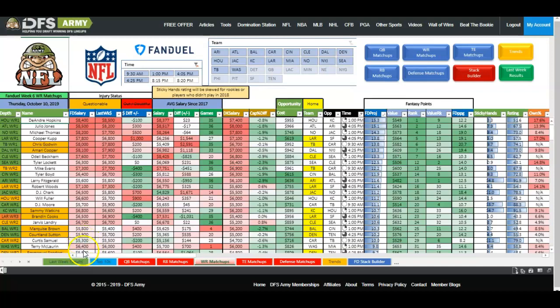If he was down in here in the 5s where he should be, 5,800, 5,900 even, I'd be all about it. But now if I've got 600 to burn at the end of my lineup, then I would upgrade off of, I don't know if I'd upgrade off of a Larry Fitzgerald for a Terry McLaurin, but I would upgrade off of, I don't know, a Courtland Sutton for him. These are the decisions that you have to make, and this is part of what makes box checkers fun.